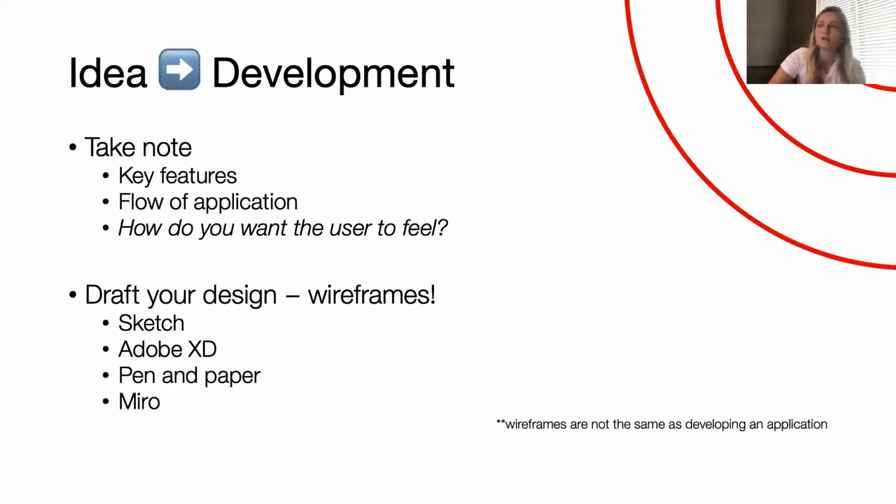In the end, how do you want your user to feel while they're using your application? So I'm going to pause, and hopefully you have a pen and paper around and you're able to just jot down some things real quick.